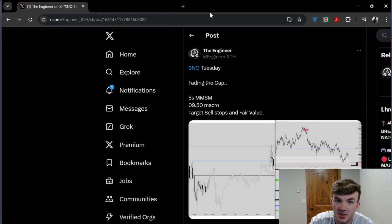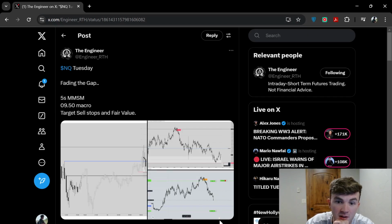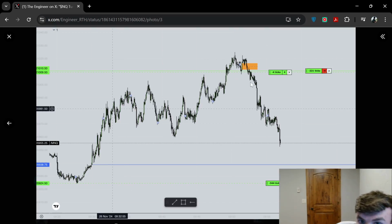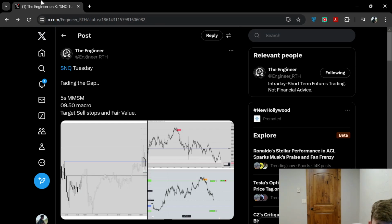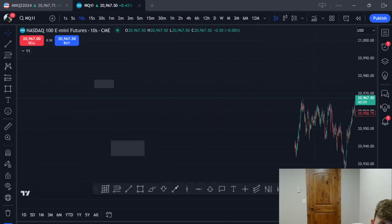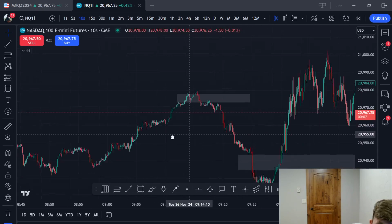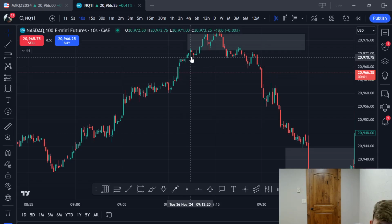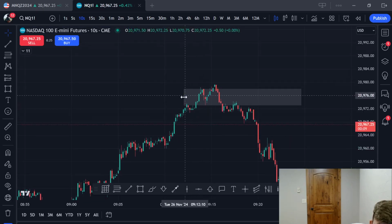we got a trade from the engineer. I believe this could be a very similar trade. Yeah, 5-second market maker sell model. Oh my gosh. So he's as well trading off this high confluence area. It's that same trade, that 950 to 955 trade. And so engineer takes this on legit the 5-second. That's crazy, but look at how clean these candles look. These candles honestly almost look like 1 minute candles. Look at how clean these look.